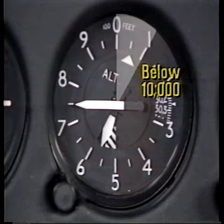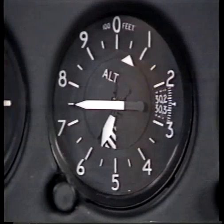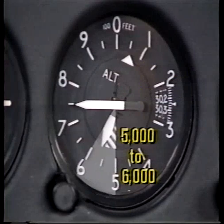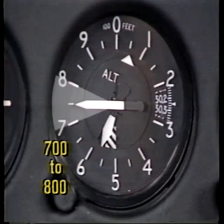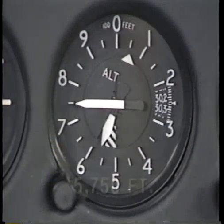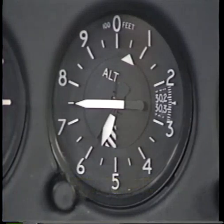To properly read an altimeter, you must first look at the shortest pointer. In this case, it's between 0 and 1, indicating you're below 10,000 feet. The middle pointer shows that you're somewhere between 5,000 and 6,000 feet. And the longest pointer shows you're halfway between 700 and 800 feet. Putting the 3 together, you come up with an altitude of 5,750 feet. Be very careful when reading an altimeter because misreading it could lead to serious consequences.